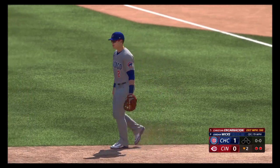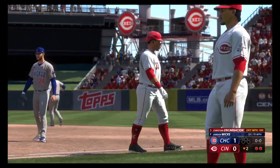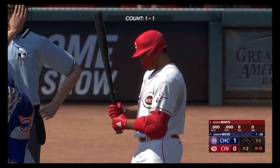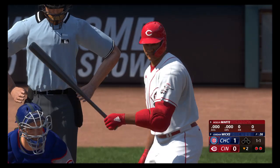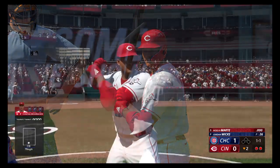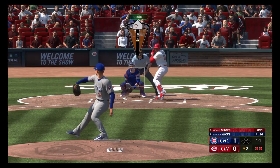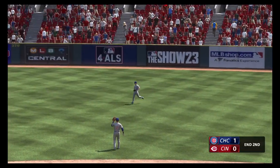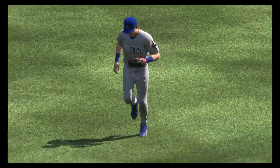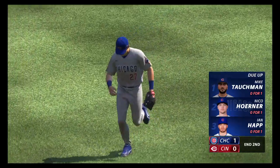Horner over to first. And that quickly, two away. Noel Marte. Now the third baseman, Noel Marte. The other way. Suzuki puts the squeeze on that one, and that'll end the inning. And 1, 2, 3 go the Reds. They're down 1-0.